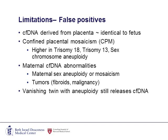You could have maternal cell-free DNA abnormalities, such as a maternal sex aneuploidy, so a woman who has Turner syndrome, mosaicism, or some other form of mosaicism. You can have a false positive cell-free DNA in women who have fibroids, in women who have malignancies. And you can also have false positive cell-free DNA results in women who have had vanishing twins. One twin could be aneuploid and still be releasing abnormal cell-free DNA into the maternal circulation. So these are all reasons to have false positive cell-free DNA.